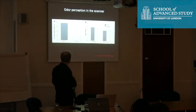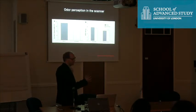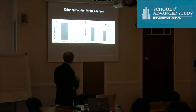This is here the result in the scanner. So the blind and control subjects, first of all, you see the number of correct responses, that there are no differences. So any purported differences I'm going to show you are not due to a difference in performance, because there's no difference for the number of correct responses, nor did we find any difference in the intensity and the pleasantness of the stimuli that were rated in the scanner.